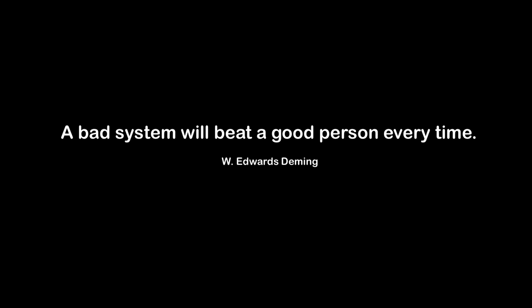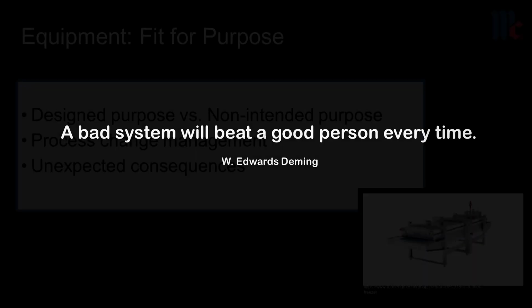The reason it was bad is because the process changed. We took a piece of equipment that did its job the way it was designed, and we changed the purpose of the equipment. Did we do any process change management on that? No. Did we look at the hygienic design and consider what would be different because of that process change? No. So then, of course, we ended up with these unintended consequences.